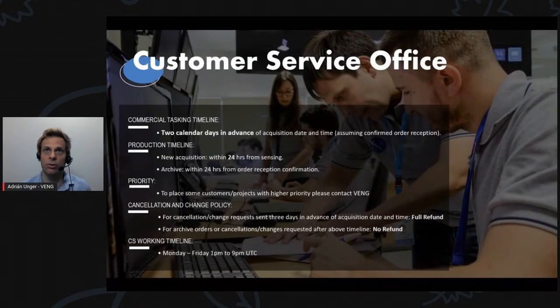Now we can see the customer service office details. So our general working conditions are the ones that you can see in the screen, but perhaps it is most worth noting that we have developed a commercial tasking procedure that allows us to task new acquisitions with as little as 48 hours of time in advance. That's very important to say.